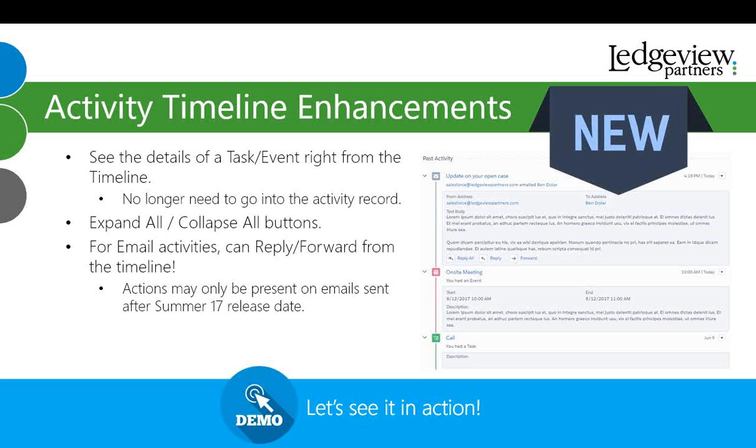So if you're looking at calls or meetings or events that have taken place or emails, before you'd have to click on the actual name, the title of that activity, to go into the activity record to view the details of it. Now you can just expand that and view it right there on the activity timeline without having to leave the record.